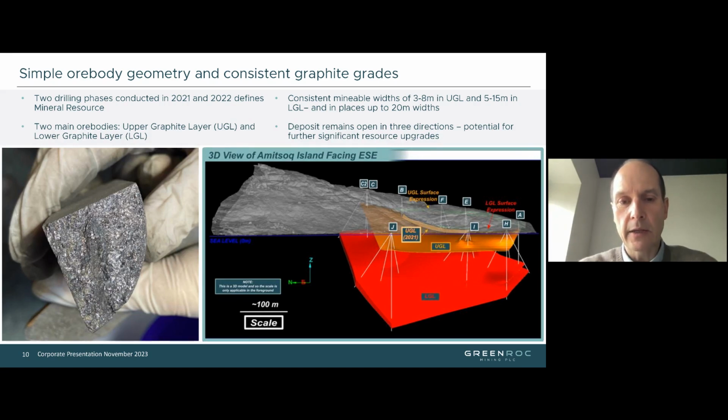This is looking at Amitsoq Island from the west towards the east. You can see 2 main ore bodies dipping towards you. The lower one is the lower graphite layer in red, and above that is the upper graphite layer in yellow. The lower graphite layer is up to 20 meters thick, with an average of about 21% graphite, and there's very little dilution of host rock. You go directly from a wall rock that contains about 0% graphite into the full 20-something% graphite in the ore body. So there's no real dilution factor. Also important to say is that the deposit, as drilled now, is open in 3 directions. So there's certainly room for further extending the discovery and therefore the mineral resources.